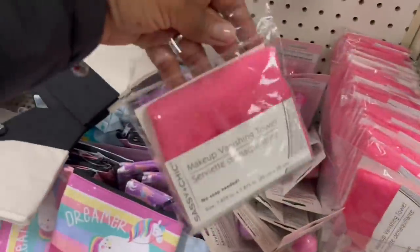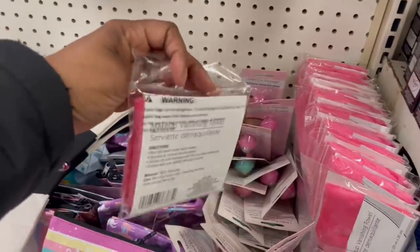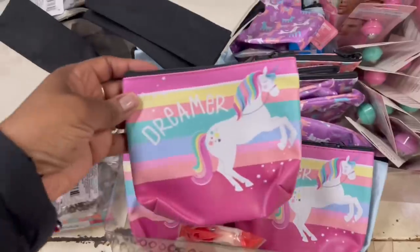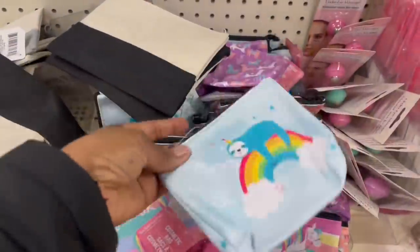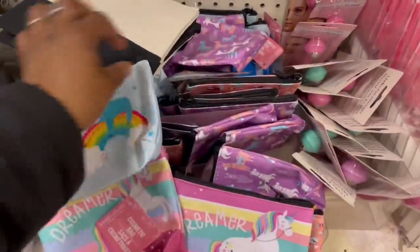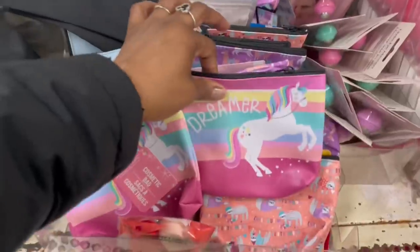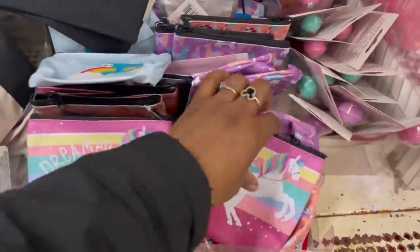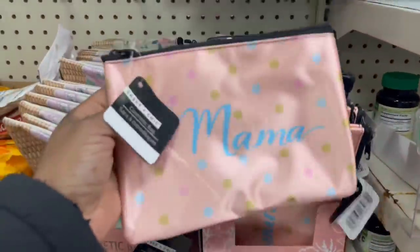Remember these, you guys? I grab one for every day. The makeup vanishing towels. I haven't seen these in so long. I still use them too. I love them. Oh, these little bags are super cute. Dreamer. What's this? Look, girl, that is cute. I thought I saw one more. This one. Look, they are so cute and tiny. This isn't the one I had in my hand, though. Or is it? Oh, I thought it was different on the bag.